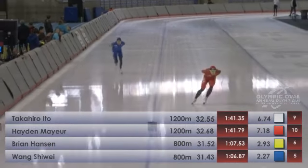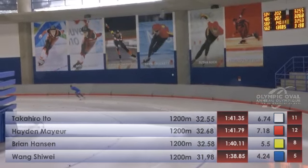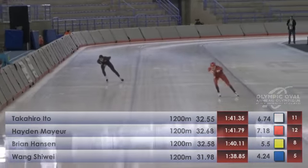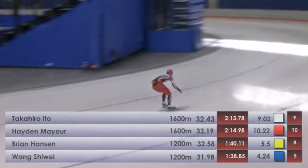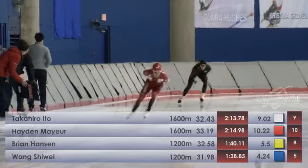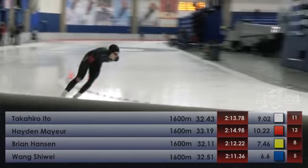Hansen and Wang in the mid 31s. Hansen slowing down though. Wang sticking in the 31s. As they'll come through now, this is Ito and Mayor. Ito finding those steady mid 32s. Mayor still trying to find the pace, 33.1. As Hansen and Wang come through, they've settled into the 32s.